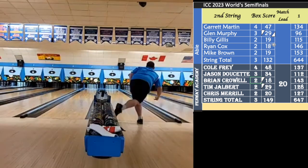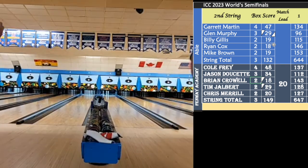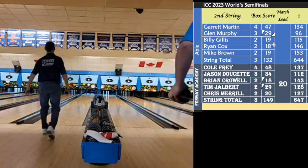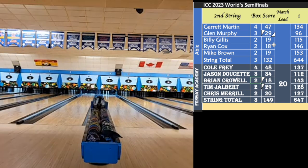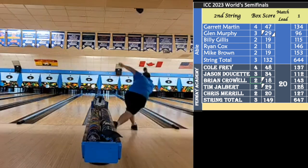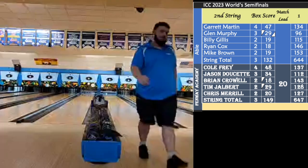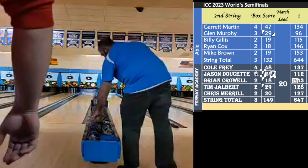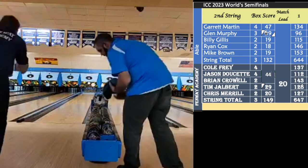Coming in the royal blue. Picks just a little right of the head pin. That looks like a 7. Oh, Doucette now with a strike. 44 and 2 bonus balls coming. He'll sit down on that one. Still in the bonus. Oh, and that was a nice pickup. That was the 1, 2, 7, and the 5 in the back. A sleeper. Spare on a strike puts Murph at 49.